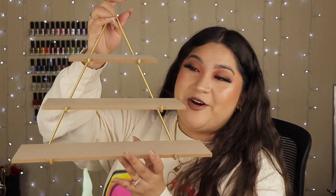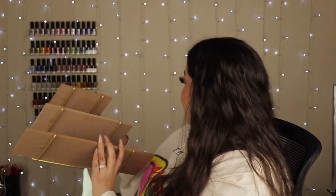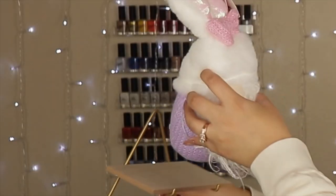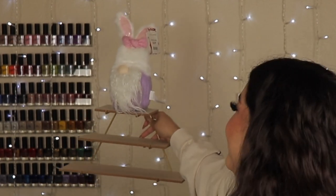So from Five Below, when I saw this shelf, I had to get it. I just love it and I want to hang it up maybe right here or a little bit higher, somewhere like that. And then I was thinking my little gnome, look, you cannot tell me that is not cool. I'm so excited. I can't wait. I'm going to try to put that up tonight. And then this was $5, I think, super cheap.